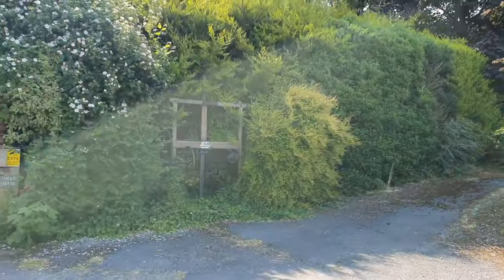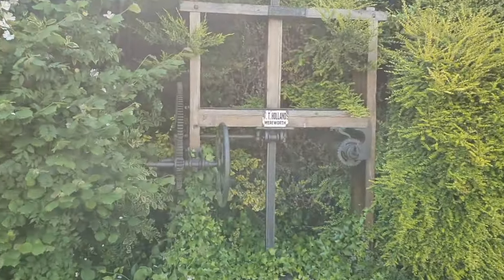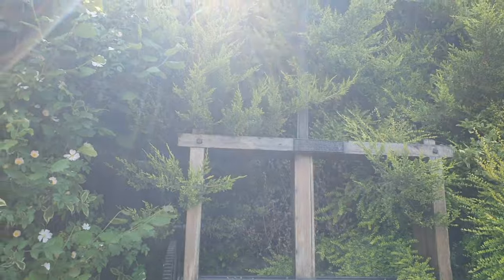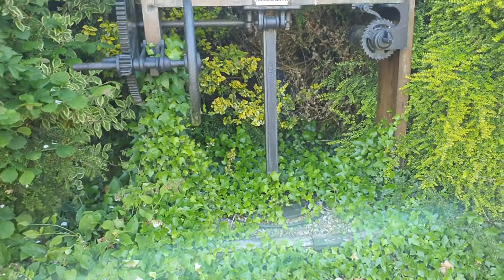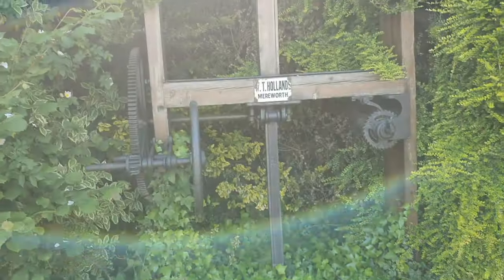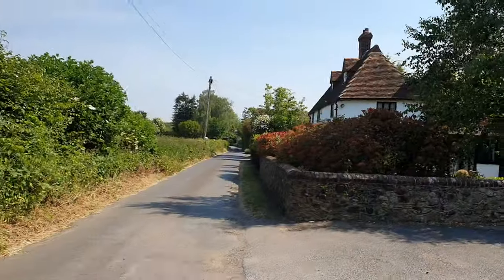Some sort of a press or something here, made by W.T. Hollins from Merriworth. Goodness knows what it is. It looks like it might be an apple press or something. Looks like it. So going back down the road there.